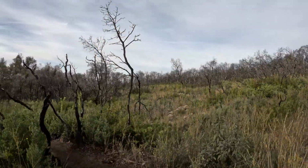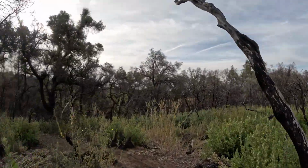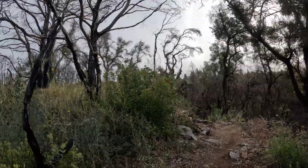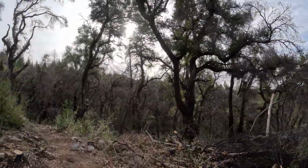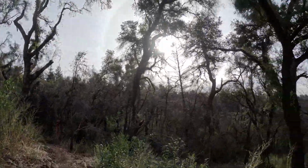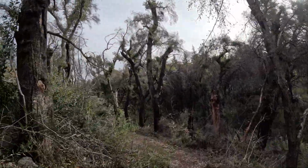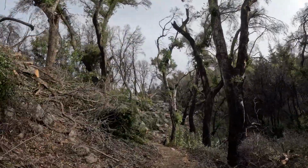I hear all kinds of critters moving through the bushes around here, but I've yet to see anything. Most likely little birds. Trying to find some little buggies. Starting to drop down a little more here. Ooh, some cool rocky stuff coming up on the left too.